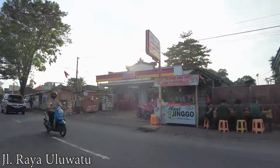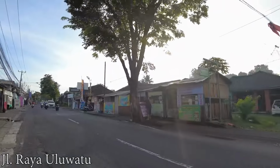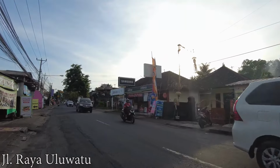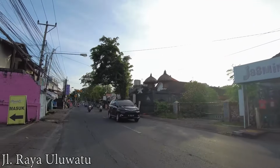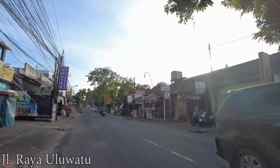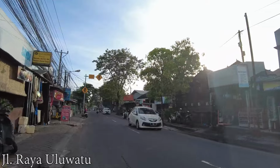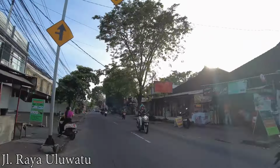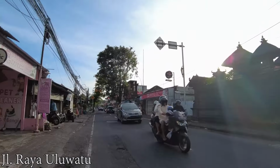And here, as you can see, there is a lot of street food in this area. So if you decide to stay here, what is the benefit for you? First, it's very close to the airport, maybe 10 minutes if there is no traffic. If there is traffic, then maybe around 10 to 15 minutes you will arrive at the airport. And also this area is very close to the beach. It's walkable if you like to go to the beach.